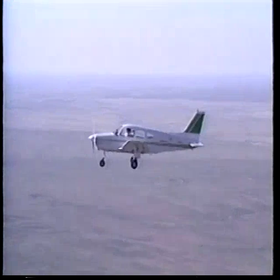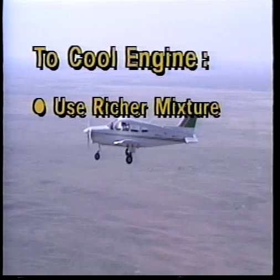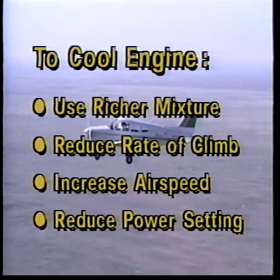If the engine is running a little hot, you can assist in the cooling process by using a richer mixture setting, reducing your rate of climb, increasing airspeed, and reducing the power setting.